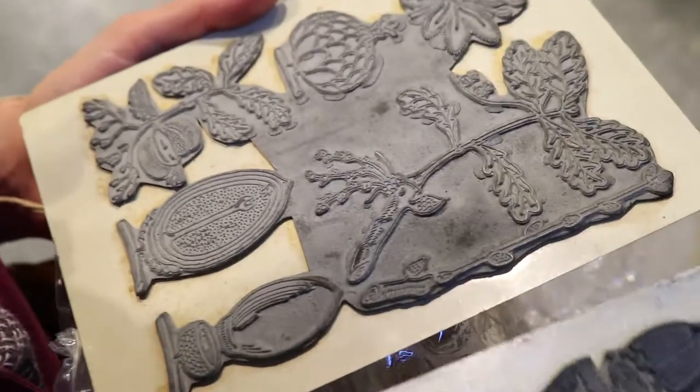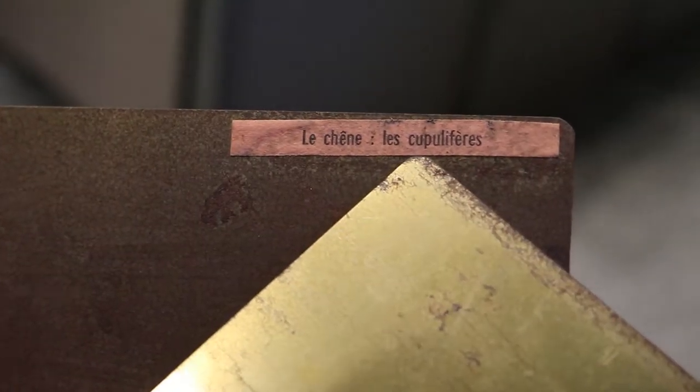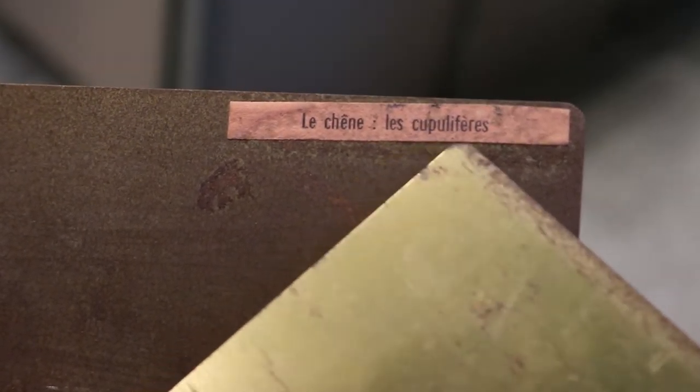Mushrooms and... Oh! How old do you think they are? I don't know, 50s. So the market is split in two parts. We just checked out this first one, going for the second one.